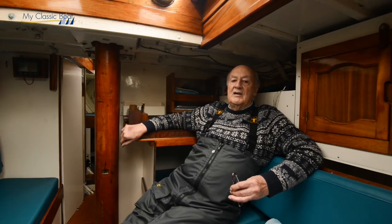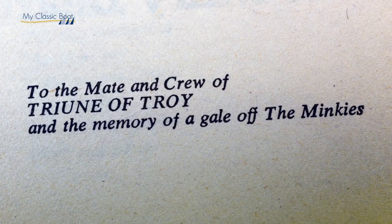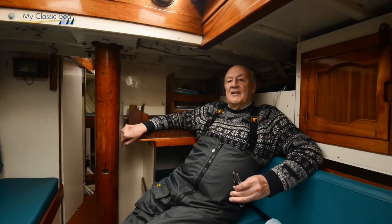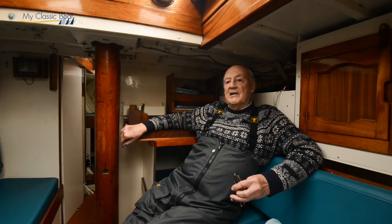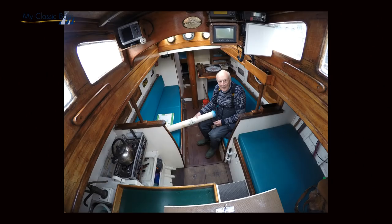While he owned it, he wrote The Wreck of the Mary Deare, and in the preface, he dedicated it to the mate and crew of the Trion of Troy in memory of a gale spent off the Minkies. Another owner was Sir Charles Evans, who, climbing with Bourdillon, was in the first successful Everest expedition. He was responsible for introducing lightweight oxygen to that expedition, which made it possible.